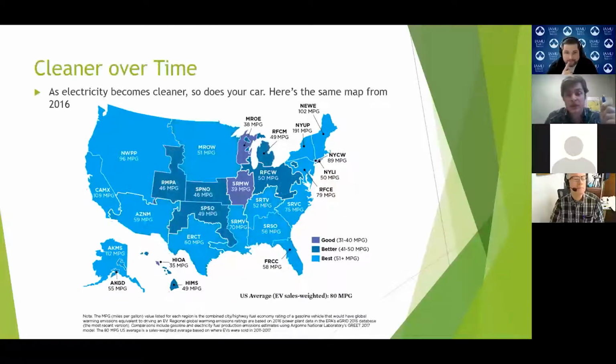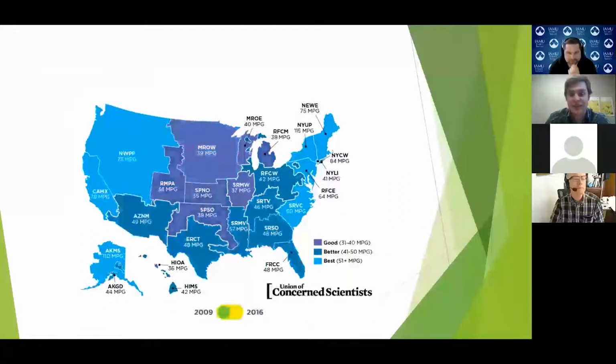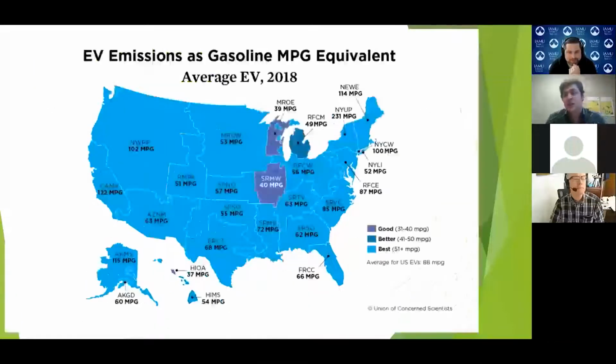So switching forward to 2016, things clean up a lot. Almost everywhere in the country is getting over 50 miles per gallon at that point. And then here's the same map from the most recent update with 2018 data. And so just a couple pockets across the country. I'll just flip back through that because it's really fun to see how this is getting cleaner and cleaner and cleaner. And of course, that trend is going to continue as coal plants come offline and more solar and wind gets on our grid.